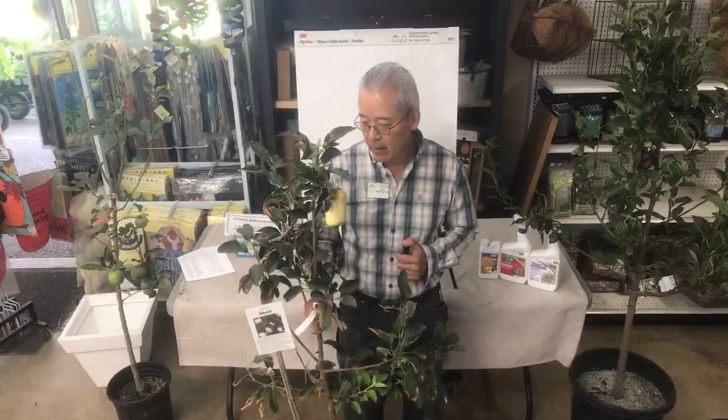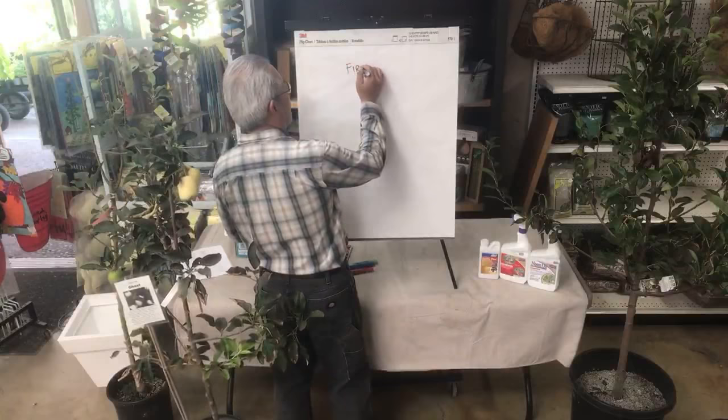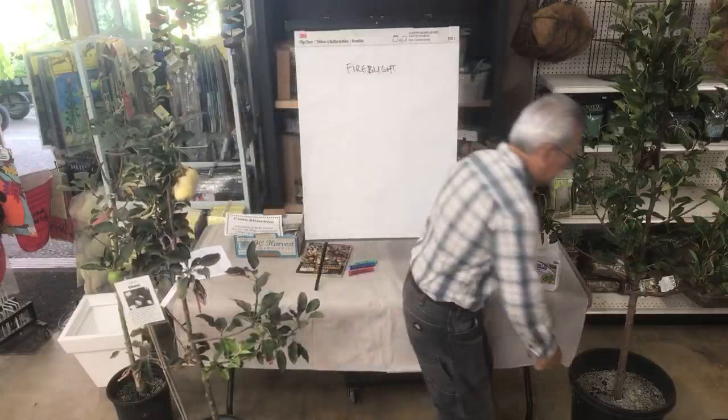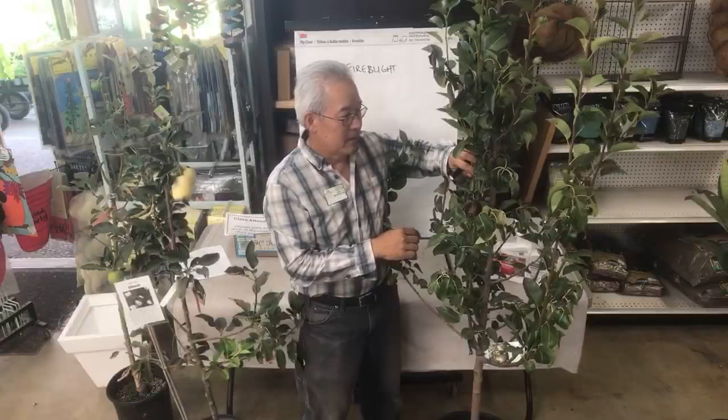Now, the other thing about all these trees is they're all subject to one really nasty disease. Fire blight. And on this pear tree is what fire blight looks like. Now, this isn't fire blight, but that's what it looks like. It just happened to be something else that caused that. But it looks like one little branch has been torched.